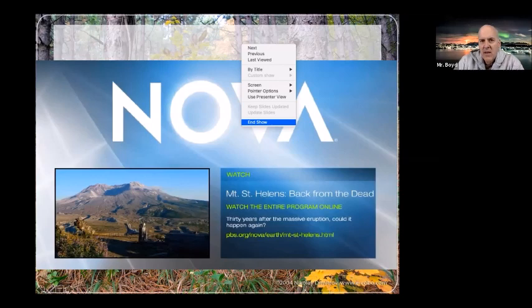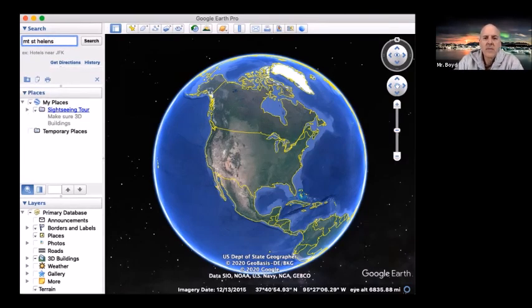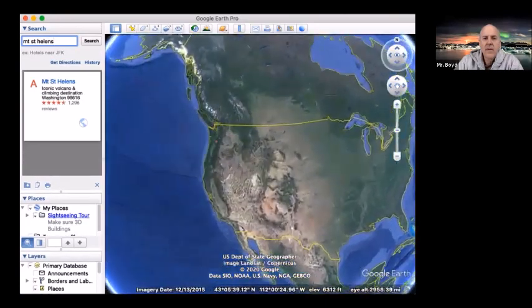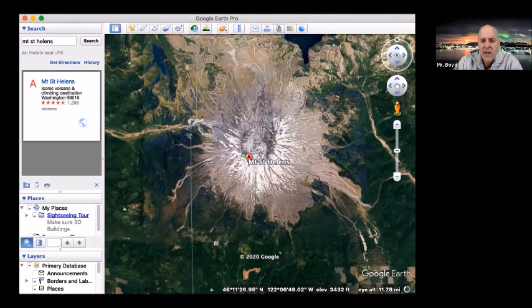And I'm going to try, I haven't done this over Zoom before, but I'm going to try to show you on Google Earth. If you haven't played with Google Earth, you should. And one of the things you can do on it is it has historical pictures. So let's take a look. Share Google Earth. All right. So let's look at it in 1980.